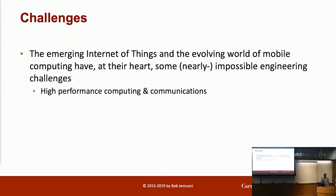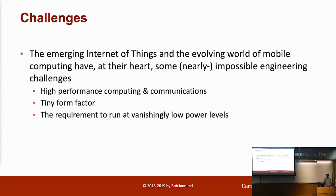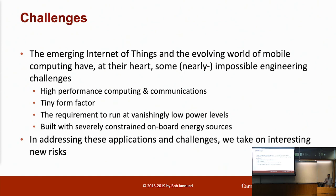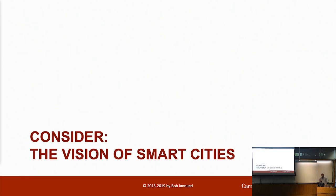So the high performance and computing and communications in small devices is an enabler for a lot of what we might be thinking about doing today. Tiny form factors will be sort of de rigueur. I think that a lot of the Internet of Things is going to be what we call lick and stick sensors, very tiny, physically tiny devices that therefore will be somewhat impoverished in terms of energy, but maybe not in terms of computation. But they do have to run at vanishingly low power levels. The ability to harvest energy is somewhat limited. We'll talk about that. And the onboard energy sources are, of course, limited by physics. So in addressing these challenges, we take on some new risks and things that might not be obvious from a technology perspective.